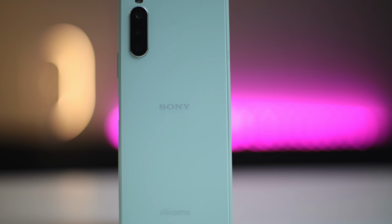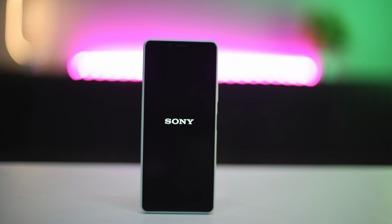Selfie lovers won't be disappointed either, as the Xperia 10 Mark II comes with a 8 megapixel front facing camera that takes crisp and detailed selfies.